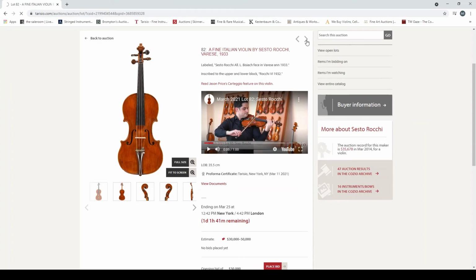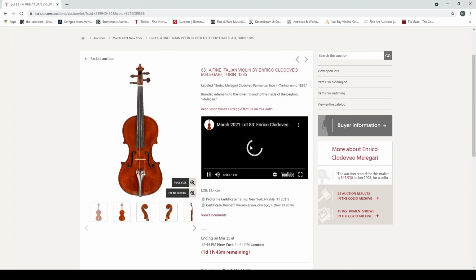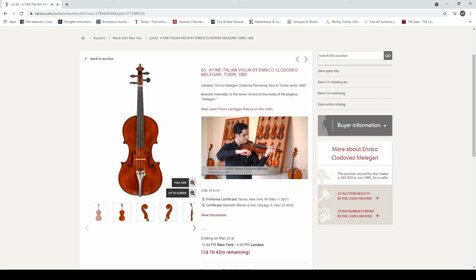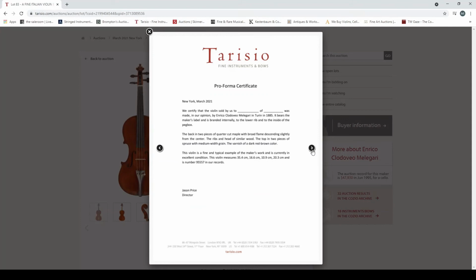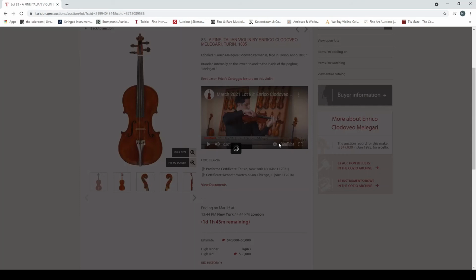A fine Italian violin by Enrico Clodovio Melegari, Turin, 1885. Let's listen to this. Okay, so they're going to give you a pro forma. There's also a certificate from Kenneth Warren and Son, Chicago, 2016. There's Tarisio. Yeah, there you go. They're going to pro forma you. So 40 to 60, there's a bit of 30 on it already. So we're in the higher end zone.